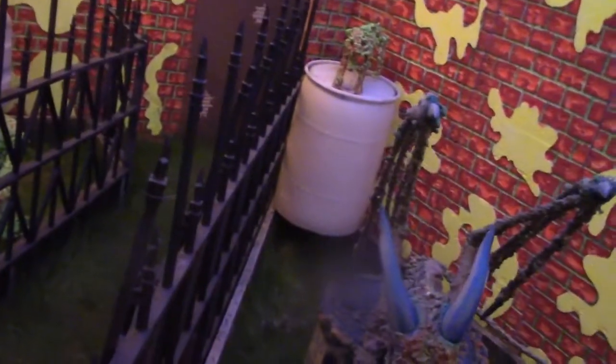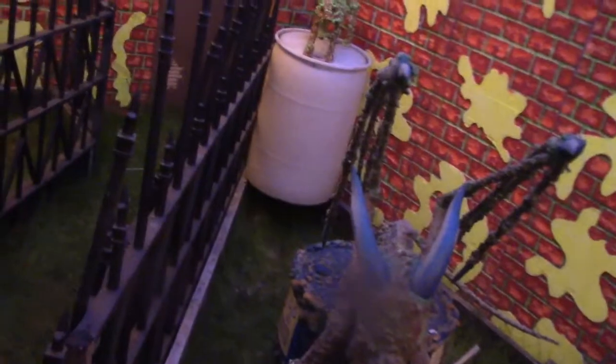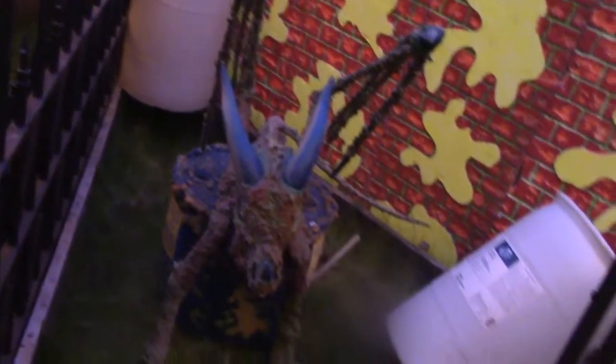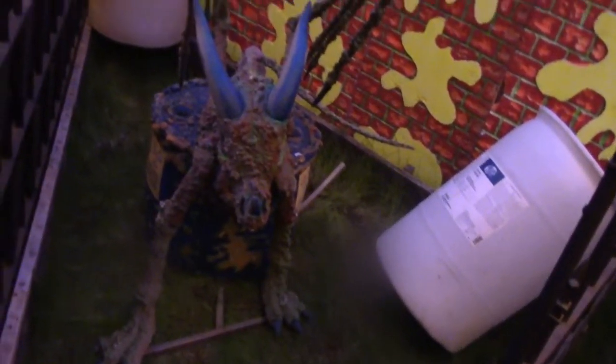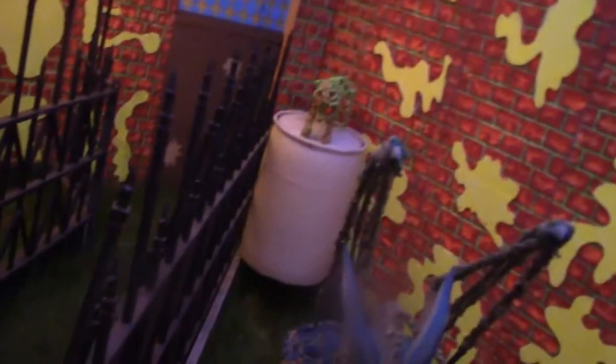I'm going to print off some stickers, you know, say toxic waste or something, to put on them to kind of decorate them up. I am not going to put lights in them. Reason being, if I put lights in them, it's going to take away from the backlight effect. And we've got enough light being given off with the tubs over there.